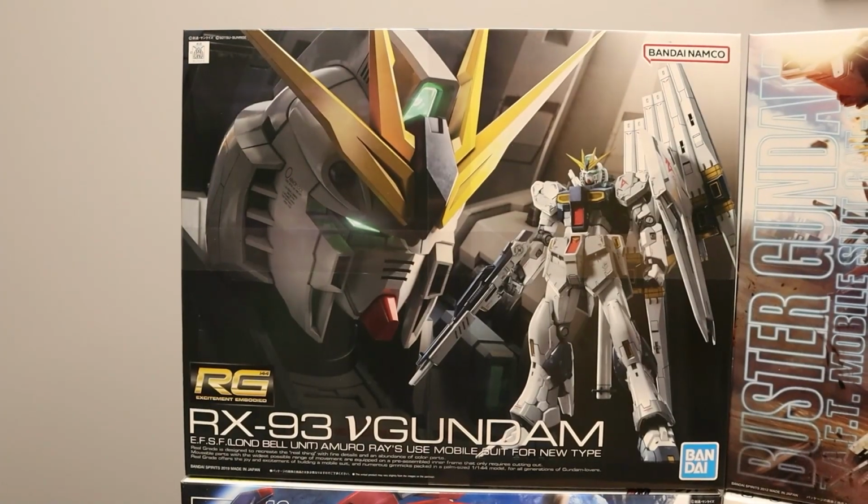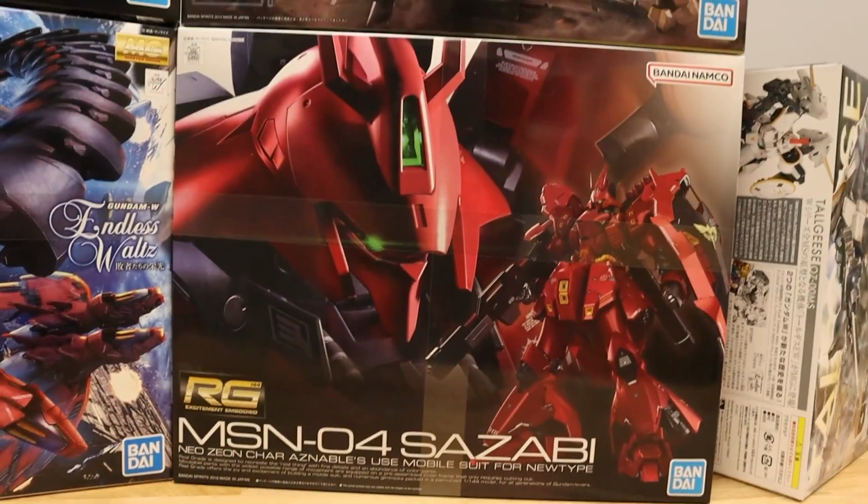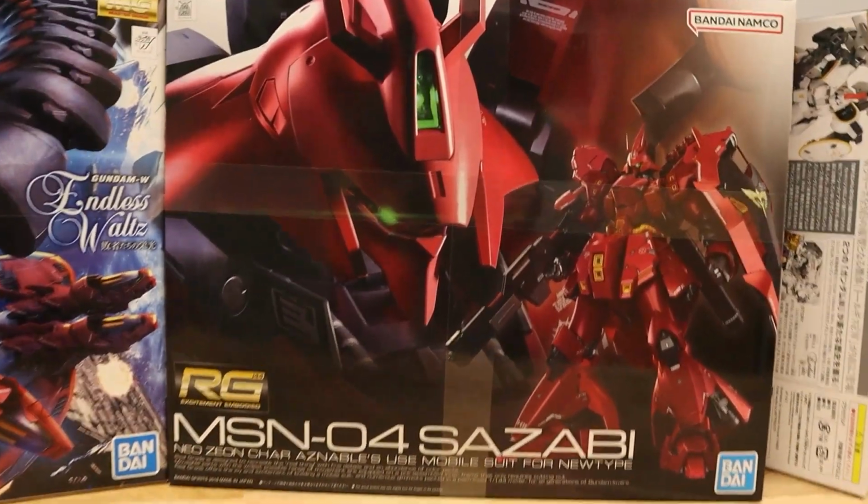Real grades, the real grade Nu and real grade Sazabi are just kind of classically good kits. They aren't really all that old, but they're good in the sense that the reviews have always been good. People love building them, and they're both popular mobile suits. So if you get someone a real grade of either of those, even if they have one already, they might not be all that upset at you because they are such good kits and good builds to begin with.